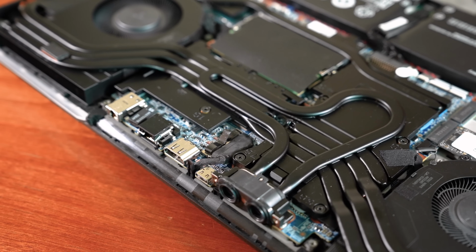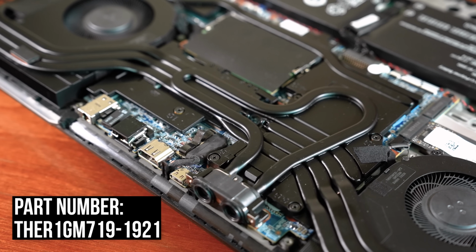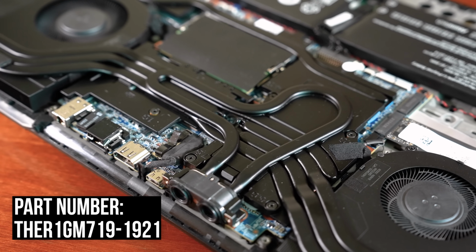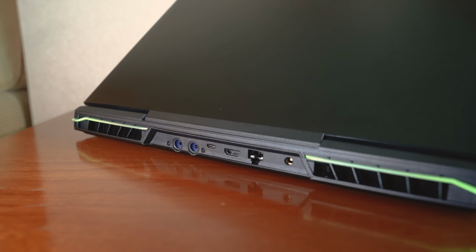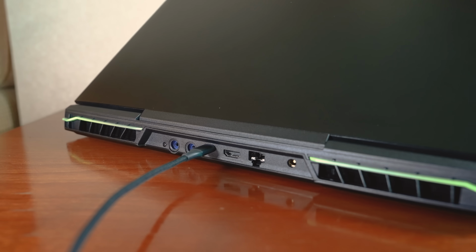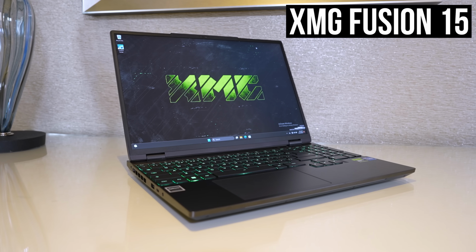The new cooler from 2024 can also be retrofitted to the 2023 Neo 17. XMG will announce price and availability later, but that's pretty cool for people that already have one. Oh, and like the Neo 16, the Neo 17 also gets USB Type-C charging with 100 watts on the rear port.